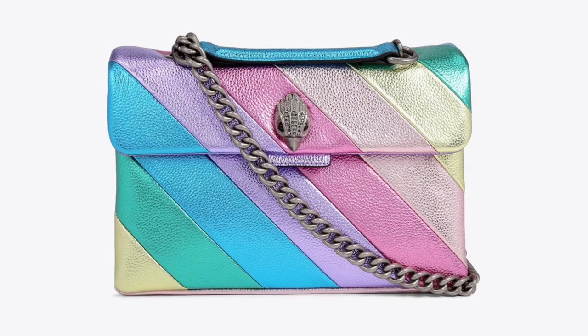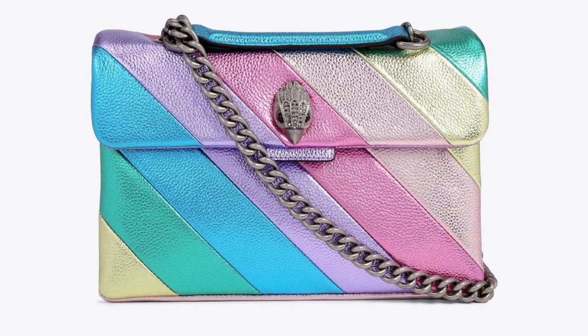Something that's also not for me is the leather Kensington in rainbow pastel. I don't like the pastel. I dislike pastels quite a bit. So I'm going to put this one in D tier. If you like it, I love it. Because a lot of people do really like pastels. I'm just not the one. They are not for me, girl. And like a metallic pastel, yeah, it looks better than a regular pastel. But no. You're not getting my money. You're not getting my vote.